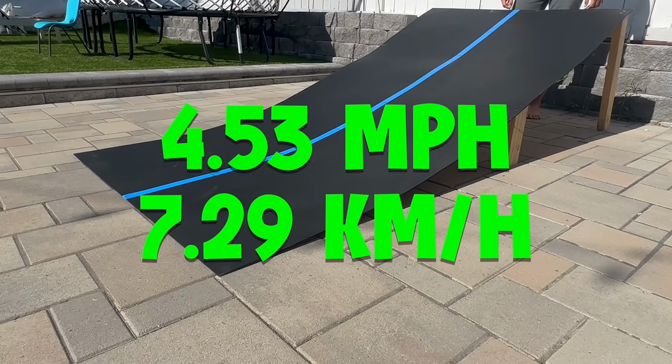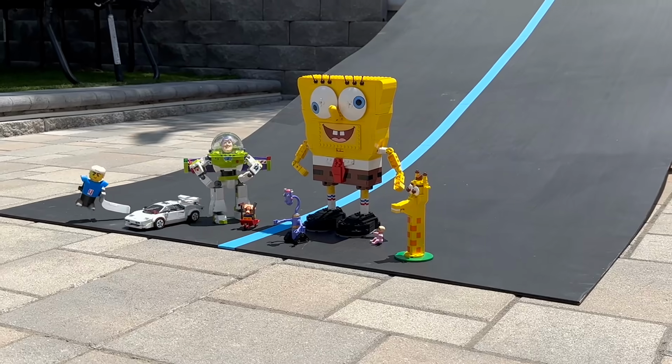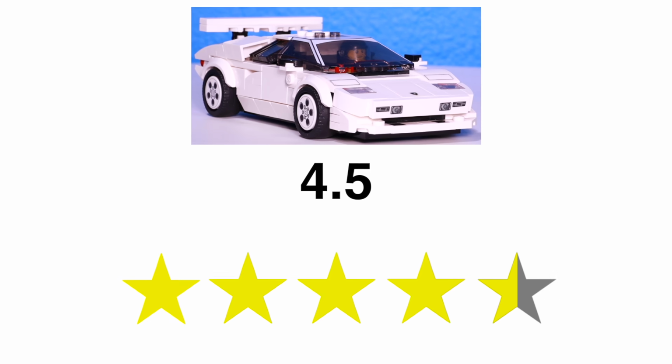Now let's see how much destruction it can do in the destruction test. Wow, it completely launched the hockey player. I'm gonna give this car a 4.5 stars.